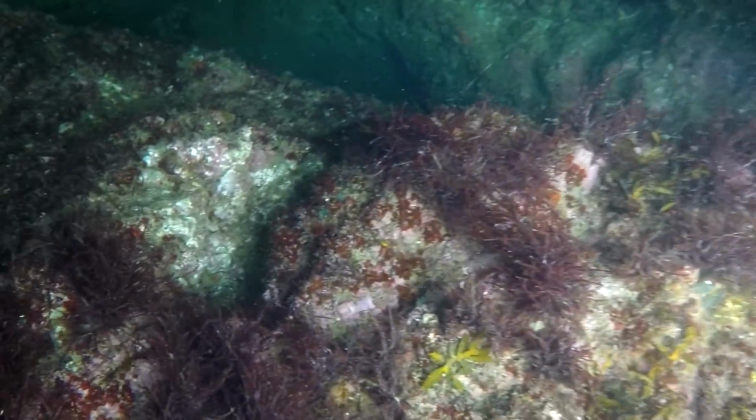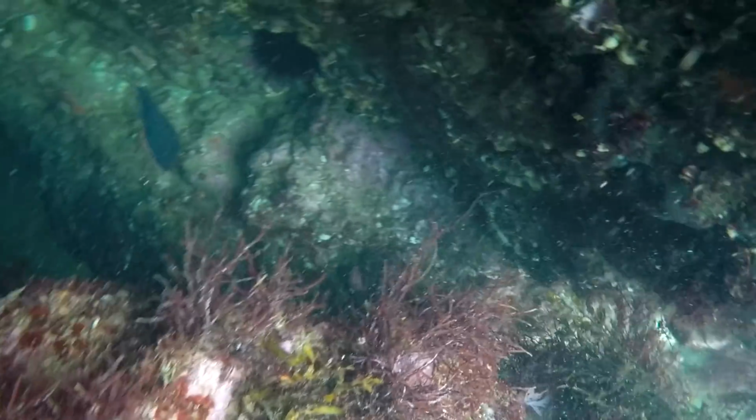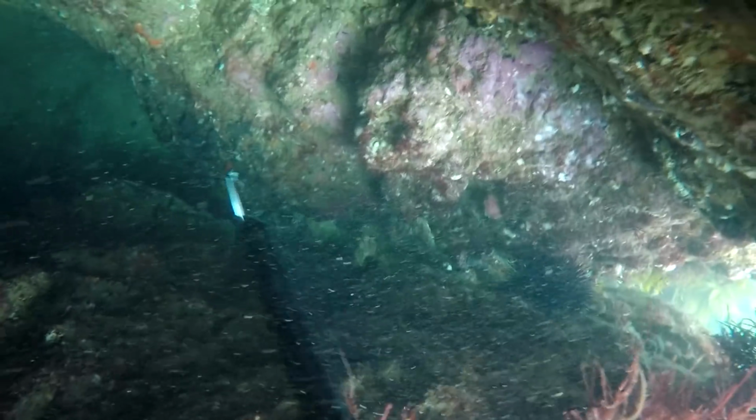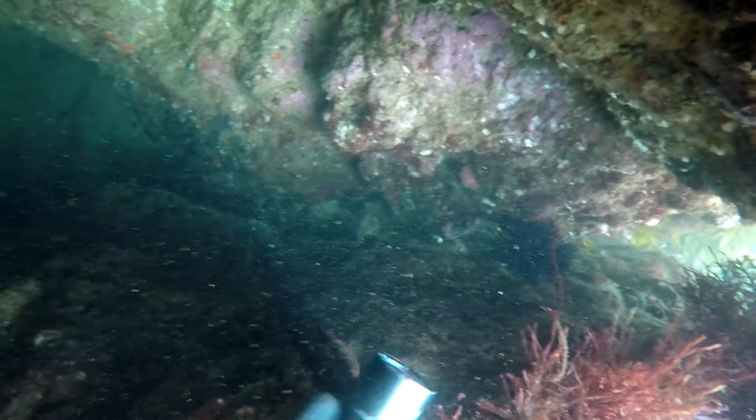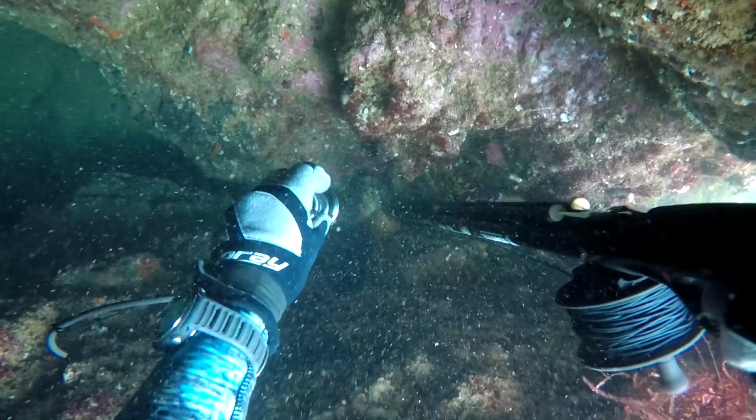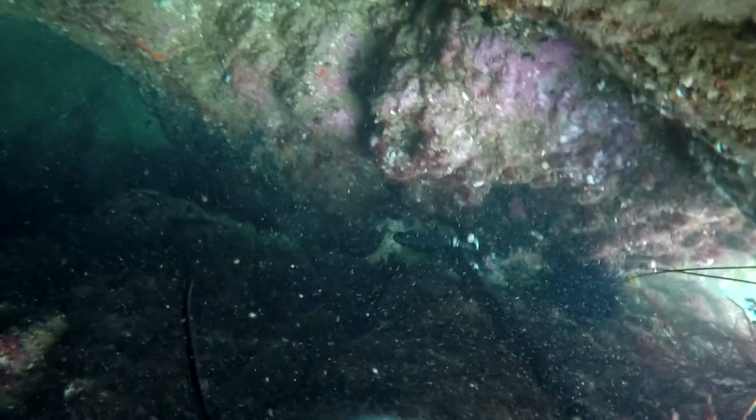It's the same for crays or anything. If you see something good and you're running short on breath, take it easy, go back to the surface, get a nice breath up, and go down, and you'll more than likely get the catch instead of rushing it and missing your chance.